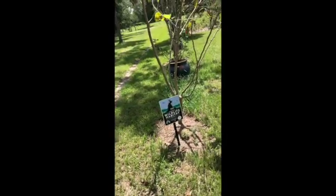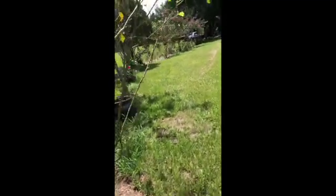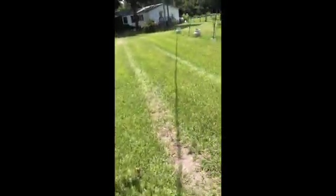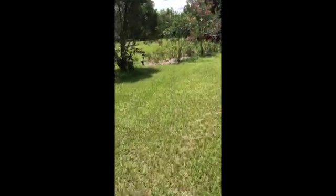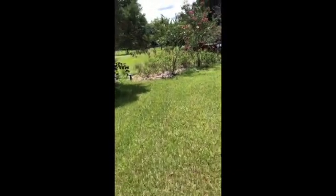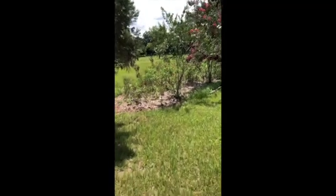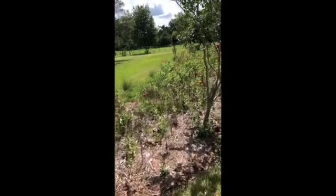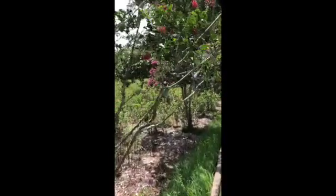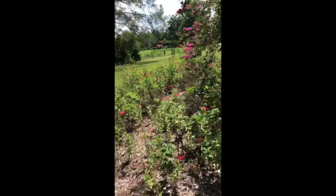This is the entrance to our property, and we have a long drive lined with pots with lavender and roses, and it leads to our little wildflower meadow. Full of butterflies and hummingbirds and pollinators, lots of bees. We're just silly with dragonflies in the evening.